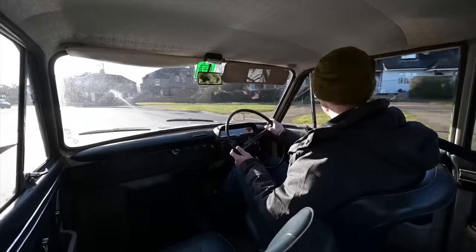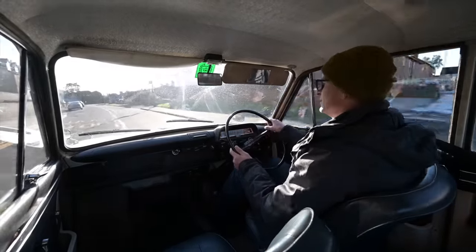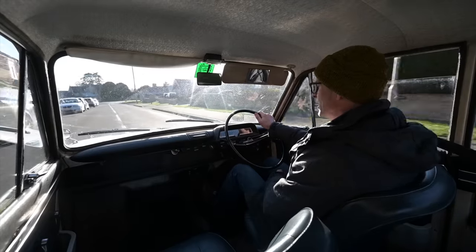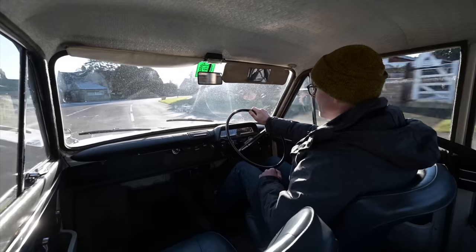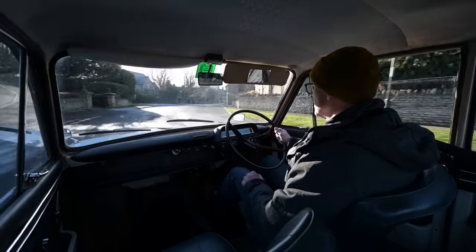Considering this is an economy car, it really is astonishingly refined. Lovely ride as well. Not too bouncy, not too soft. It's got a nice little sweet spot there. And with quite a wide body for the length of the car, it's really well planted.